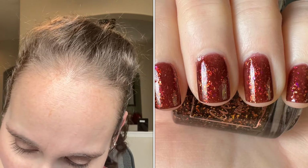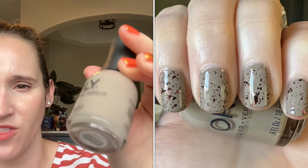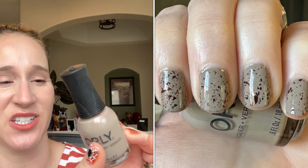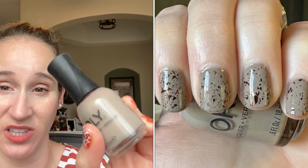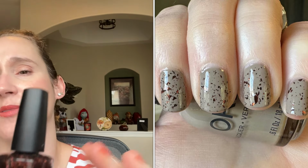Okay, then I wore a combo. Really, really liked this combo. I wore Orly's Level Headed, which is amazing. This beigey gray, like a grayish cream, had a beautiful formula. The color is amazing. Absolutely loved this. And then on top, I wore Fancy Gloss Brown Shards.